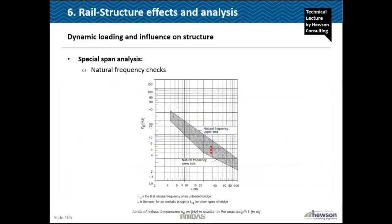And what we've then done is plotted the natural frequency of each of those modes onto the graphs from the UIC, and you can see that all of those fall within the shaded area, and so the dynamic approach in the UIC is consistent with our structural response, which is good.